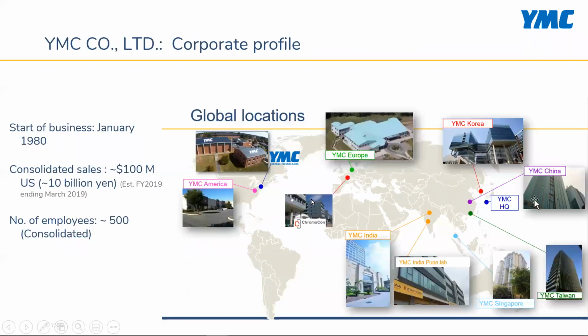YMC is a global company with manufacturing and offices in over 10 countries. As an example, while many of the packing media and DAC columns are produced in or near the headquarters in Kyoto, Japan, the glass columns are produced in Germany, and the lab and GMP scale LPLC and HPLC systems are designed and manufactured in the USA and Japan.